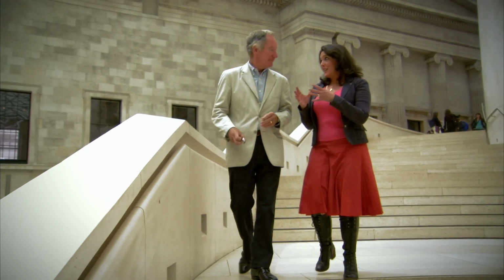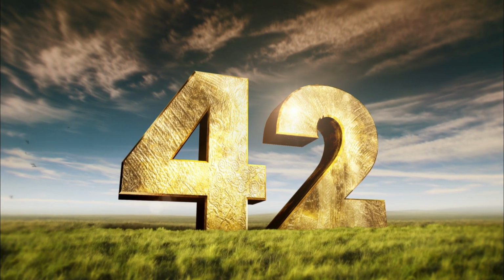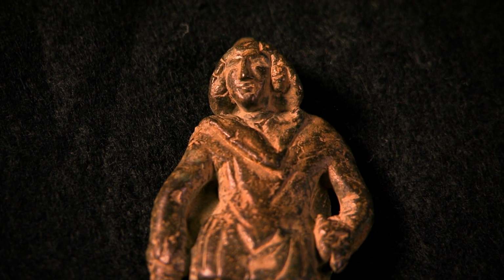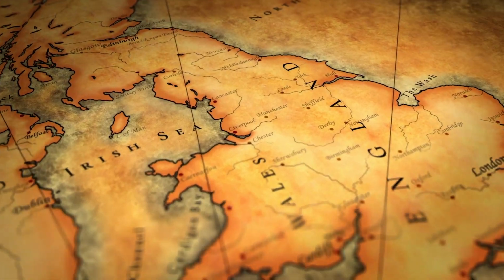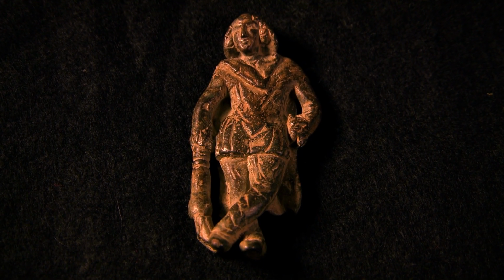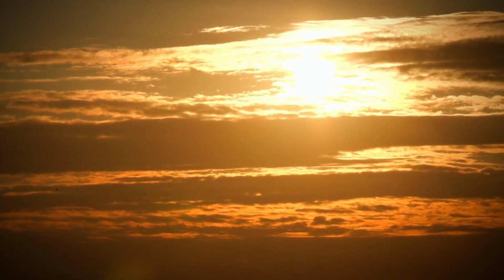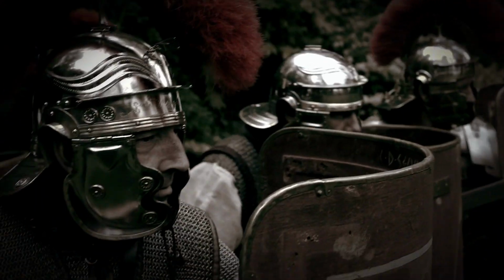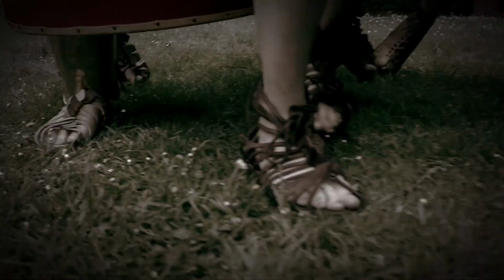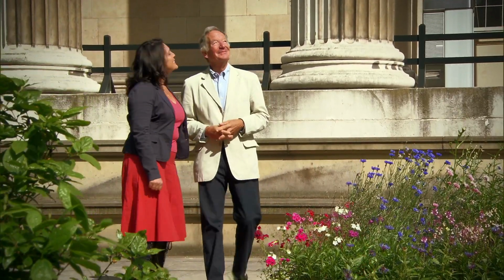Now, you know the British Iron Age ended with the arrival of the Romans, and our next item on the list once belonged to one of those Roman visitors. Number 42 is this amazingly well-preserved figurine found in a field in Tadcaster in Yorkshire by Chris Hall. His name is Cautopates, and he was servant of the Roman sun god Mithras. He was probably brought here around 2,000 years ago by a Roman soldier, carrying him around as a lucky charm. Perhaps he was wishing for good weather. Well, the sun god has certainly given us his blessings today. Makes a change, doesn't it?